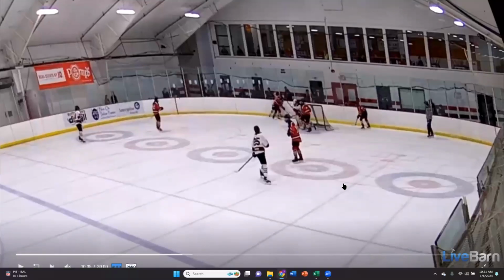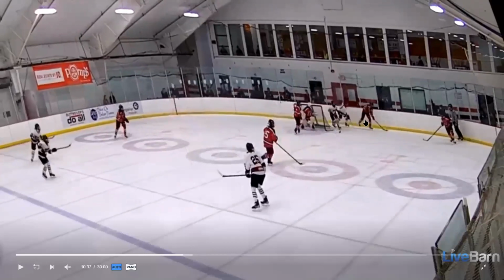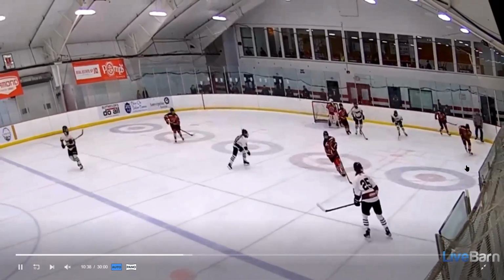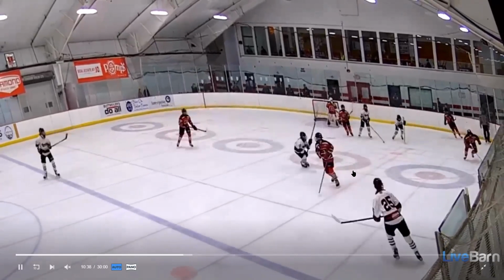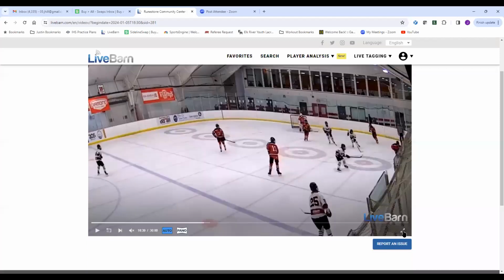Okay, here's another one, stick in the air, not facing the play. So we're in pretty good position here. I don't know who this D is, but wins the battle. I think this is Ava in a good position, except one hand on your stick. So now here, Maria, face the play. Right here, I don't know if you got your head up, you're reading the play, but here you spin the wrong way. Maybe it's your strong side, I don't know. But right now, you're not facing the puck, and it's coming at you.